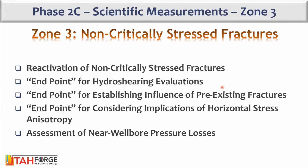So that was the second zone that is done. We'll call that zone 2. And significant, fantastic, interesting data from that zone.